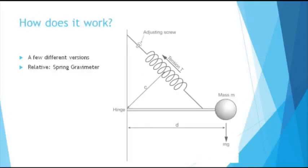And here's how you do it. The old way is what's called a spring gravimeter. So what you do is you have a mass, which you know, and then you have a spring, which is what's called a zero-length spring, so it increases proportionally to the force on it, and then you measure how much the spring is stretching.